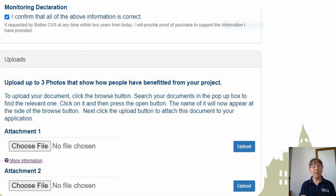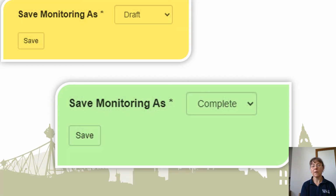Don't forget to tick the box confirming all the information is correct, and then upload 3 of your best photos. And of course, don't forget to make sure that you've got permission from those individuals for us to use those photographs. You don't have to complete your monitoring in one go.